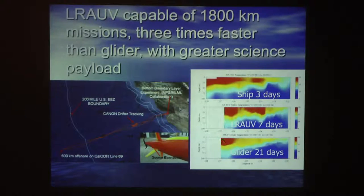this was 1,800 kilometers. Is this 900 kilometers out here? Seems like it's a long way. And it took a glider three times that long. And the LRAUV did a whole bunch of other stuff. When it came back here, it followed a drifter and did some work in here before it came in.